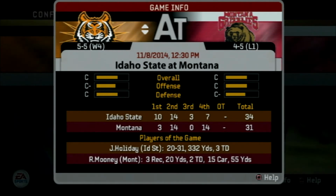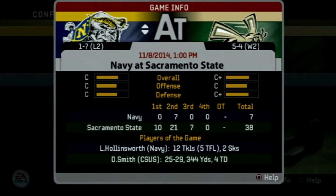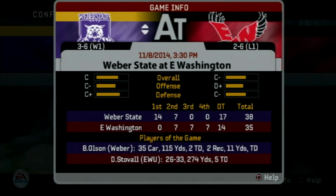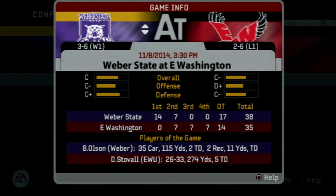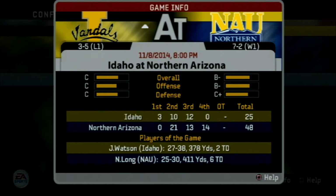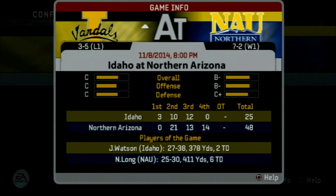Idaho State's on a 4-game winning streak now as they defeat the Grizzlies. Sacramento State beats down on Navy here 38-7. Weber State and Eastern Washington have a crazy game in overtime, which the Wildcats end up winning. And then Idaho loses again, this time to Northern Arizona 48-25.